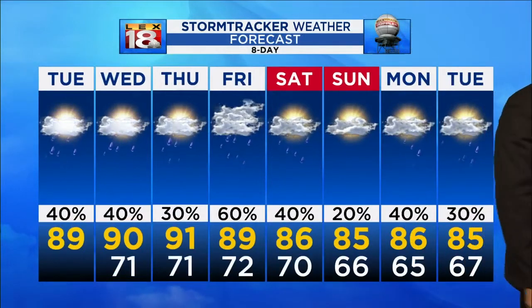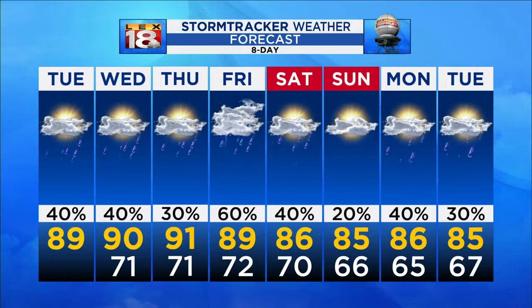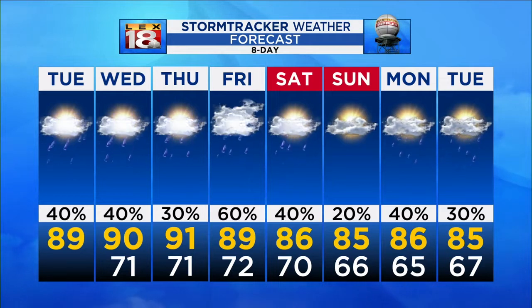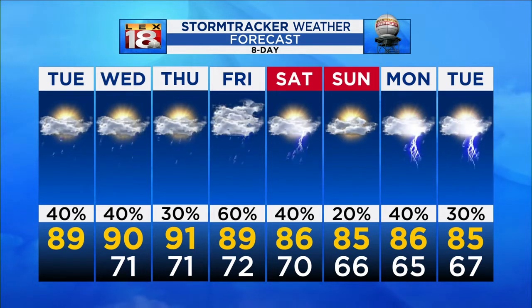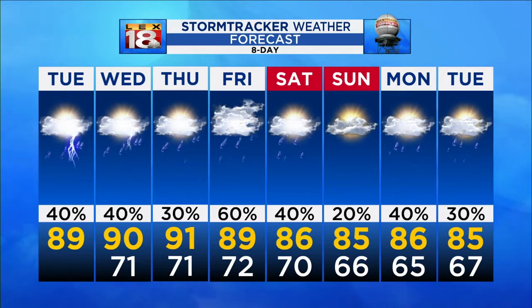The 8-day forecast shows upper 80s to low 90s. That's going to be a consistent theme for us through the end of the week. Here comes the cold front. Not exactly a game changer as far as temperatures go, but it'll knock us back down to around average, mid-80s. It'll also up the shower and storm chance Friday into Saturday. Maybe some strong to severe storms there. We'll have to see how that plays out. And then back in the mid-80s with additional storm chances out there at the end of the 8-day.